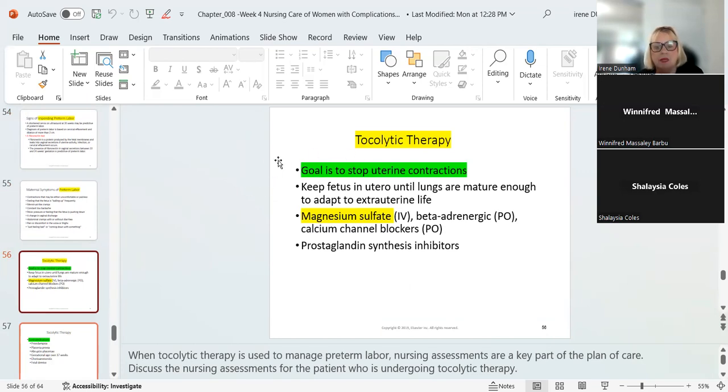Now, this slide goes over the tocolytic therapy I've been talking about. I would really want you to know tocolytic therapy, okay? Because this is to stop contractions. That's the goal, to stop the contractions. Toco is a word for what? Contractions. That's why part of the monitor is called the tocodynamometer. So toco, just remember contractions. This is therapy to stop the contractions, and it could be magnesium, which I talked about, that helps to stop it. Also breathine or terbutaline.